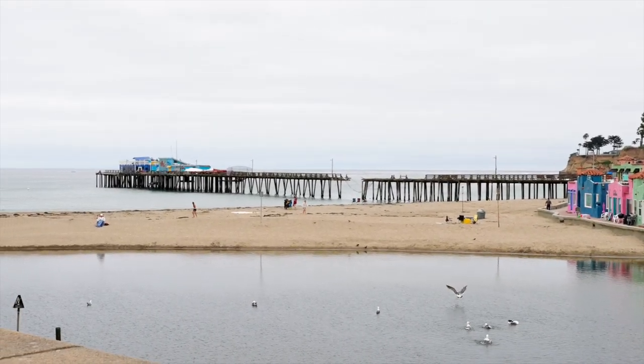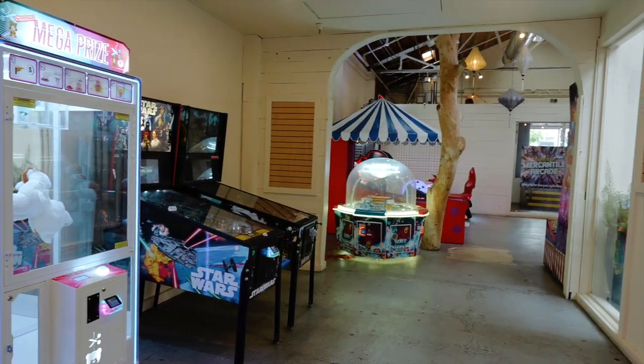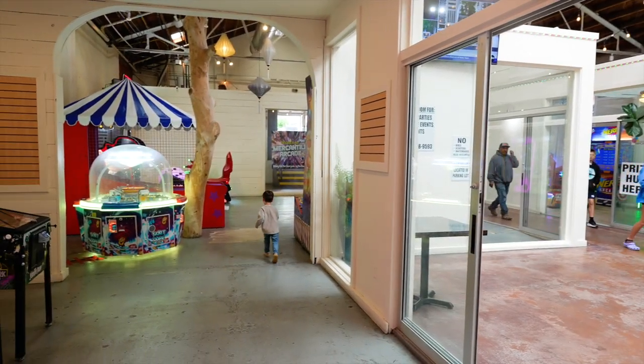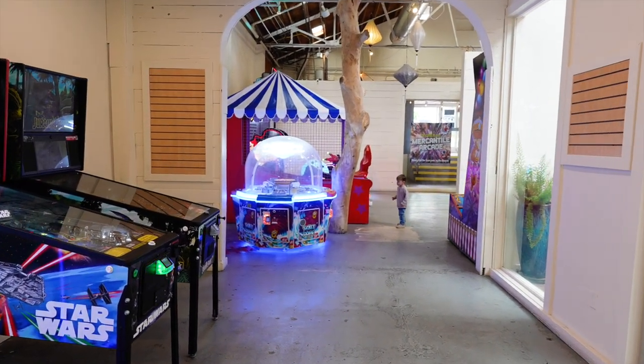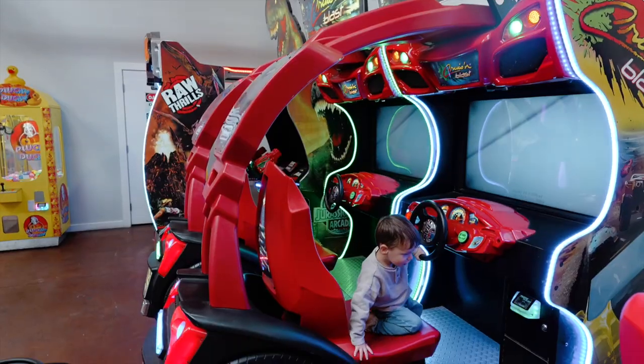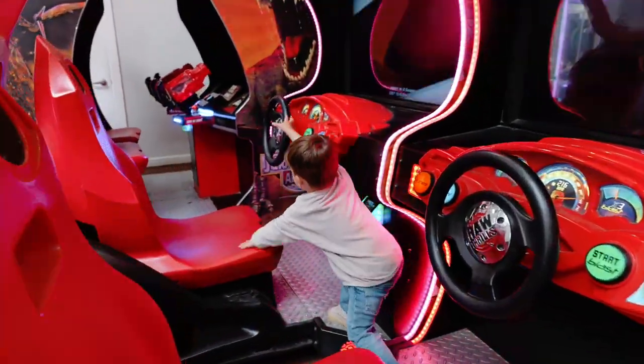After our walk around the town, we headed over to an arcade that was downtown, right across the street from the beach and all of the restaurants on the main street in Capitola. We just let our kids run around a little bit in this big arcade just to get their energy out. This was so fun for them and a great little pit stop to our day.